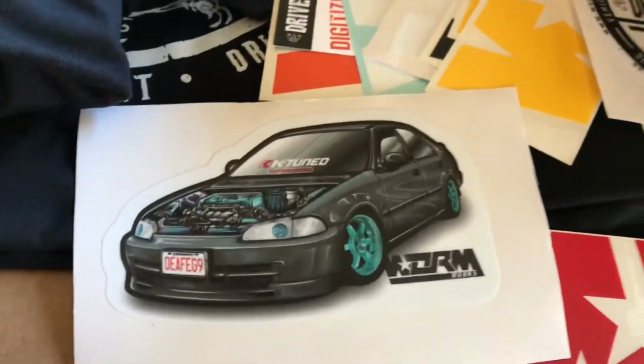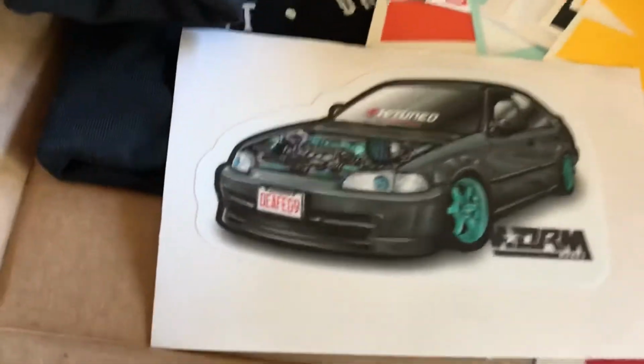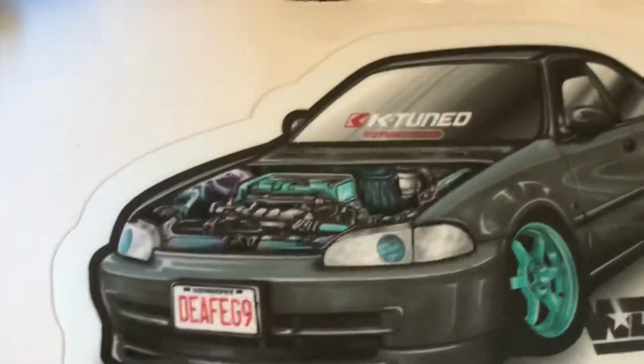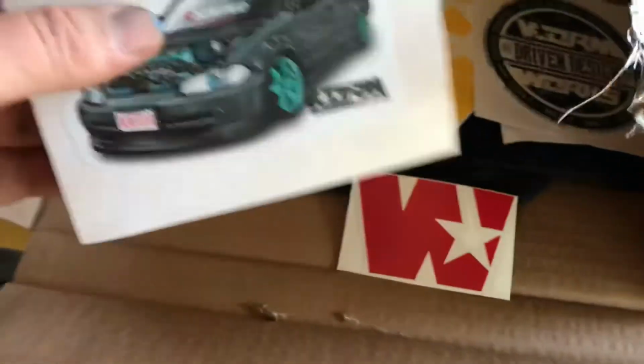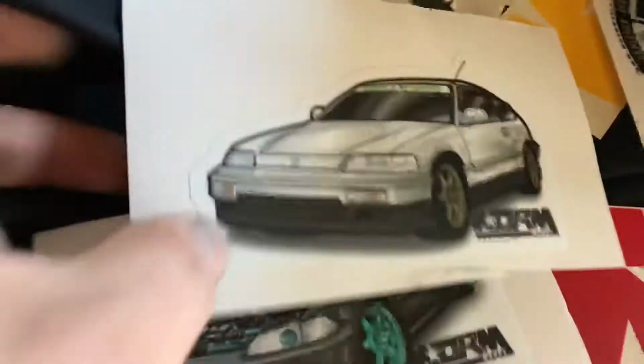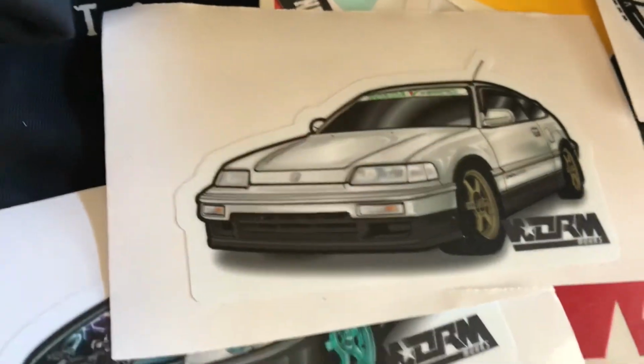If you want to put some Workmeister rims on there, he could do it. If you want the JDM one-piece headlights, or an Integra Type R front end on it, he could do it. This guy is a master at his craft. I mean, look at this. I don't know whose CRX this is, but god damn is that clean.